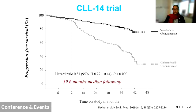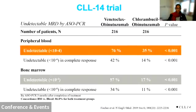And to cut a long story short, you can see that the ven-obin patients did a lot better at over a 3-year follow-up in progression-free survival compared to chlorambucil plus obinutuzumab. These patients also had improved undetectable minimal residual disease to a level of less than 10 to the -4 by flow cytometry. And these patients who were undetectable by UMRD were also more likely to be in a complete remission with venetoclax plus obinutuzumab compared to chlorambucil plus obinutuzumab, and this was true in the peripheral blood and in the bone marrow.